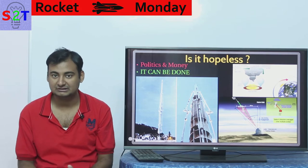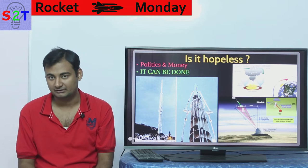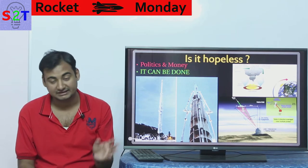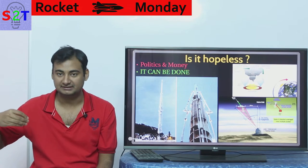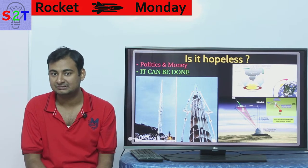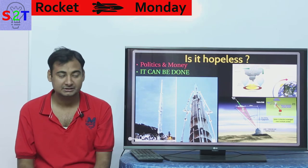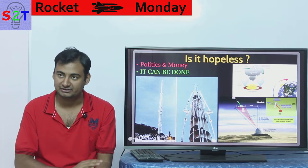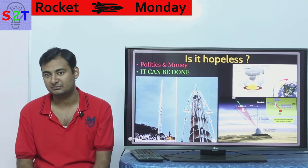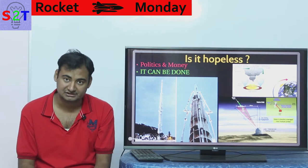However, even with all those doom and gloom scenarios, I want to state one thing very clearly in front of you: it can be done. We can take care of it. If tomorrow one meteoroid hit one big geostationary satellite and this Kessler syndrome happened, we can take care of it. If truly that happened, we will be back to our working order in less than 50 years. We have the technology to take care of it.